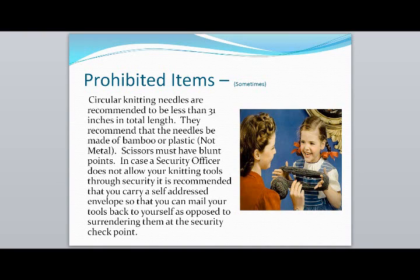And this is the odd thing. In case the security officer does not allow knitting tools through security, it's recommended that you carry a self-addressed envelope. So they will be so happy to send it back to you. I don't know about that. You better have the postage paid.